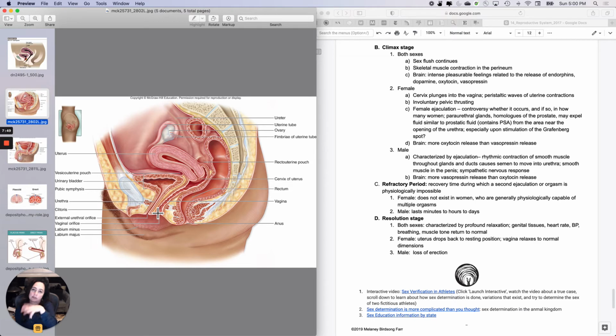So how does the climax stage differ in males and females? In females, remember that when the woman became aroused, the uterus tilted back and the cervix pulled back. When a woman climaxes, the cervix will plunge into the vagina, and also there are peristaltic waves of uterine contraction. Probably all of this is to make it more likely that the sperm gets past the cervix, so it plunges in and then the muscle contracts. And involuntary pelvic thrusting, which occurs in the male as well.